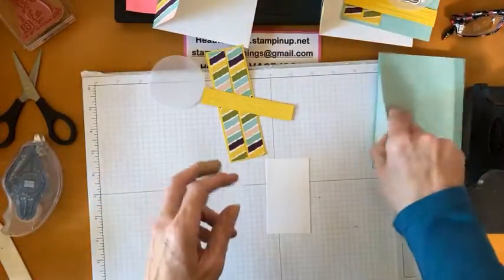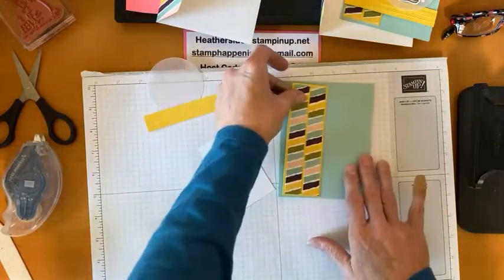Okay, so let's get started here. We'll start by mounting this piece like that.